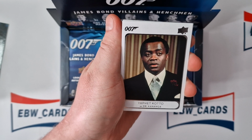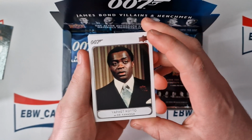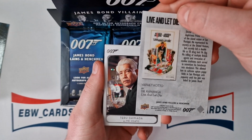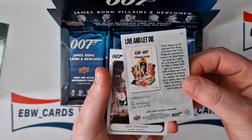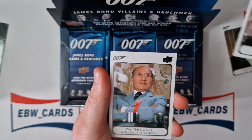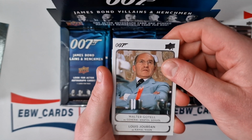Dr. Kananga! Live and Let Die. Oh, okay. Right, how am I doing on here, Dan? Yep, good. So that's what the back of the cards look like. They tell you the film they're in, and they're just beautiful cards. I want to complete the base set. What I got out was General Anatole Gogol.